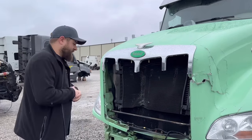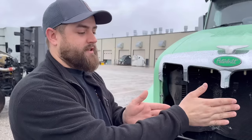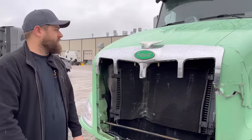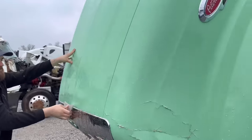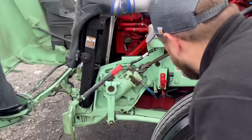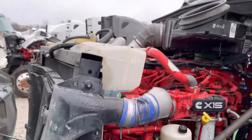But the feller that owns it said he was going down the highway at about 55 miles an hour, and some road construction was happening, and a truck in front of him merged last minute, and he hit the back corner of the trailer. You can see right there, where it just smashed everything up real bad, and went into the radiator. Maybe you can see it. Is the hood gonna fall off? Maybe not. It might. Well, the hood's no good anyway. But you can see right here where it jammed all up inside there to the fan. That fan does not spin anymore. Bent up all kinds of parts up top. Lots of stuff to get fixed on this thing.